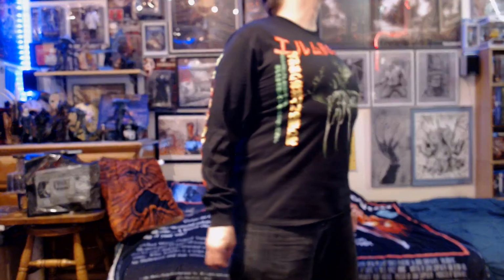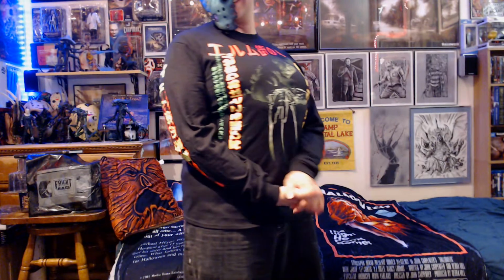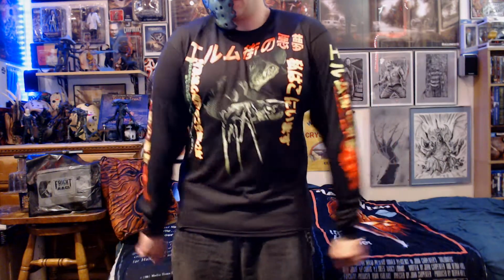But the designs on the sleeves actually look pretty nice, and this does look sweet under the black light, which I kind of wish we had here in the main crypt, but we tried. So, even though it was substantially more expensive than the other one, I really kind of like what they're doing with this sort of design.